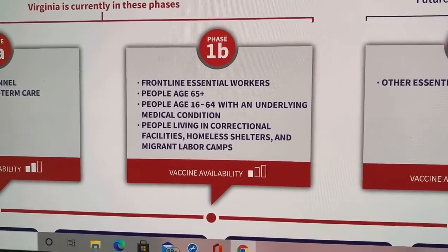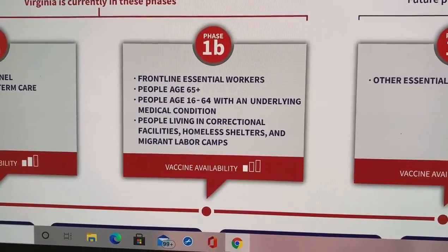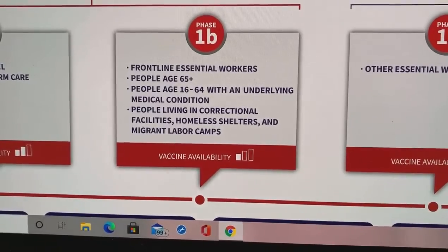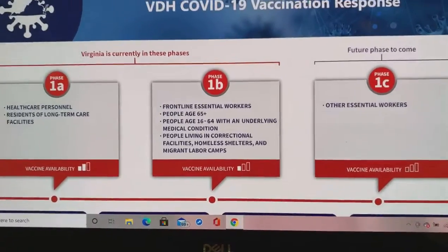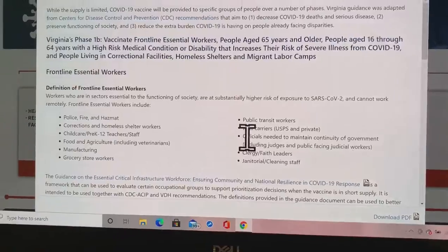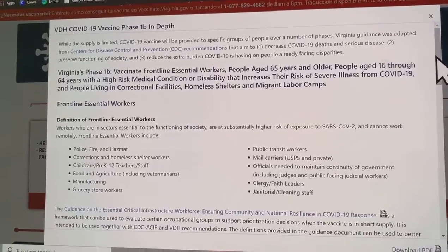These are frontline essential workers and people age 65 and older, people age 16 to 64 with an underlying medical condition, and other special groups. Now, what does that mean? Because that is a bit vague. If you click that box, it's going to take you to a description under 1B that's very helpful, has a lot of detail in there.